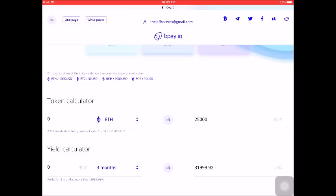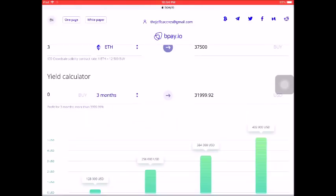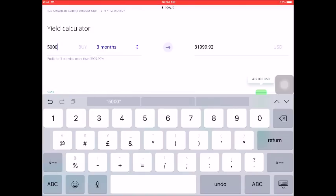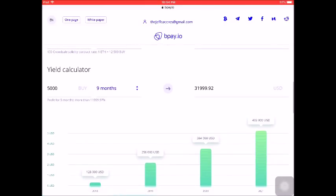So assuming that you have 3 Ethereum and then click this one, you will get 37,500 BPay. And for the yield calculator, assuming that you have, let's say, $5,000, you can choose right here 3, 6, 9, 12. Okay, assuming you want 9 months right here, this is the profit that you will expect. So it's more than 11,999%. So it's totally up to you guys.